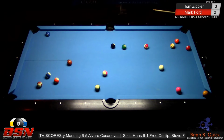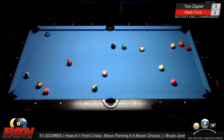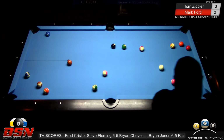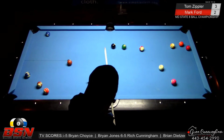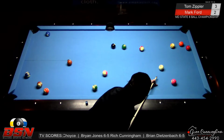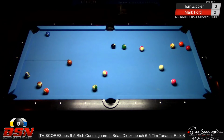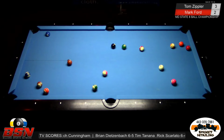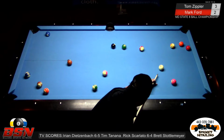This is going to be a dry... oh, the 1 ball. Spoke too soon. Mark is taking a second look at all the high balls down table, just making sure he's got the order he wants to pick these off in.